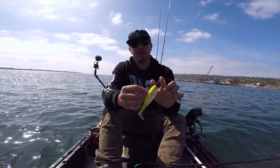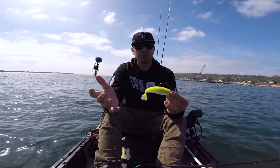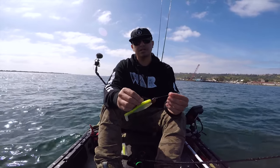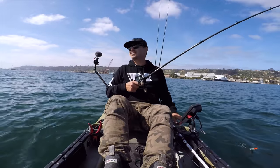If I had a different color head, this swim bait would be amazing. San Diego Bay loves bright swim baits. They love chartreuse out here. This is a good bait fish color for San Diego Bay. If I had a different color head, this would be dialed in, but we're still getting bit. If we can't get any more bites on the deep stuff, we'll go try for spotted bay bass. Let's see if we can get some more.